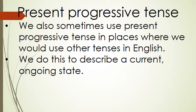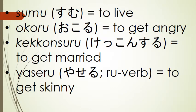However, you're going to notice that in Japanese, we use the present progressive tense in a lot of places where we would use other tenses or possibly even use adjectives in English. Normally, we do this to describe a current ongoing state of some kind. So we're going to look at a few examples of that, but first, I'm going to introduce a few more verbs because we're going to use those in our examples.